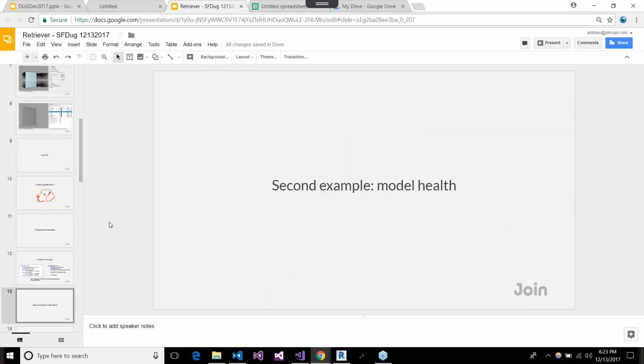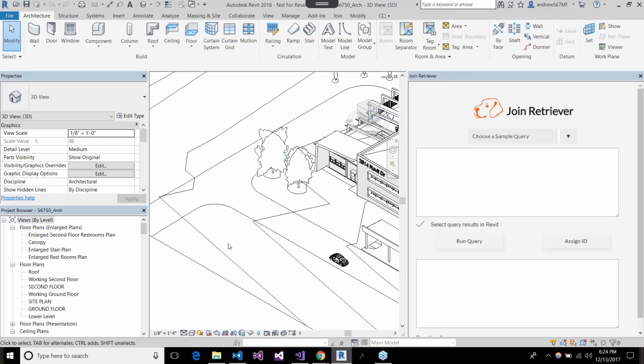Yeah, so let's do another example. Who here, when working with Revit or Dynamo, has to worry about model health? All the parameters are always there all the time, right? All the data is perfectly clean. Like we've solved BIM, right? Yeah, right? Okay. So let's take a look.